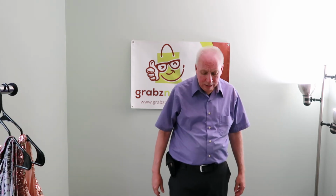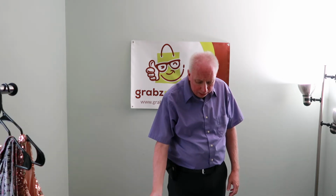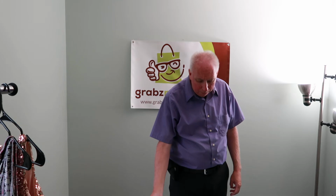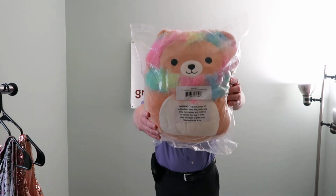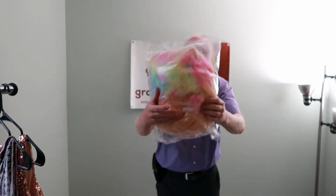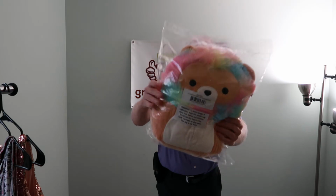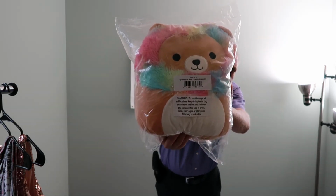And the next item and final item I have for now is going to be Squishmallows Official Kelly Toy Plush. It's a 12-inch Leonard the Rainbow Mane Lion. And he's $22. And this is him right here. Squishmallow, $22. I'll hold it up a little bit. That's the back. That's the front. So you guys can see it a little. There you go. And that's what I have.